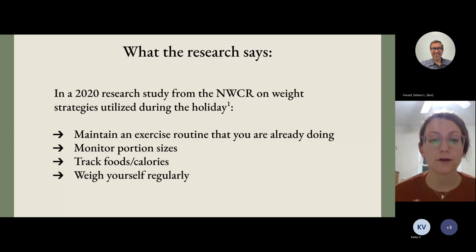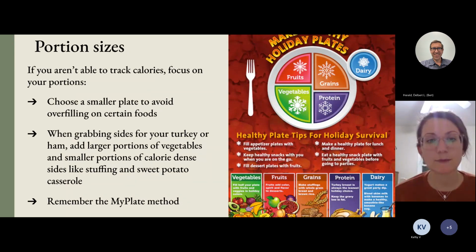Some of you have probably already been doing this and keeping up with that, especially during the holiday season. Bert touched on MyPlate, but I wanted to mention in terms of portion sizes, when you're not able to track calories, sometimes because you're at a family event or traveling, focusing on your portions can be a great way to stay healthy without tracking the calories. So choose smaller plates to avoid overfilling on certain foods. Appetizer plates can be a great way to monitor how much food you're putting on. And when grabbing sides for your turkey or ham, add larger portions of vegetables and smaller portions of calorie-dense sides, such as stuffing and sweet potato casseroles.